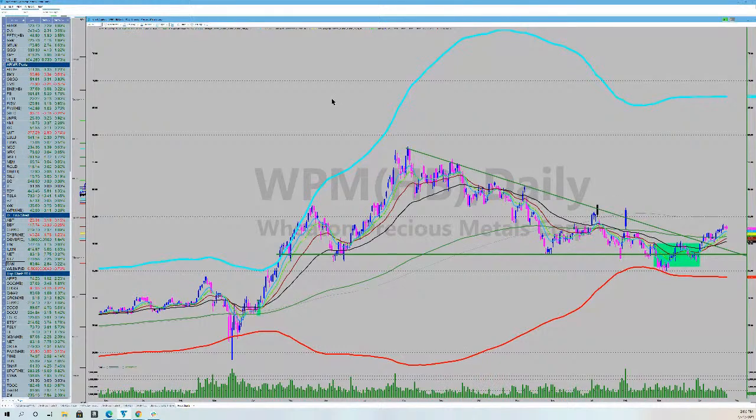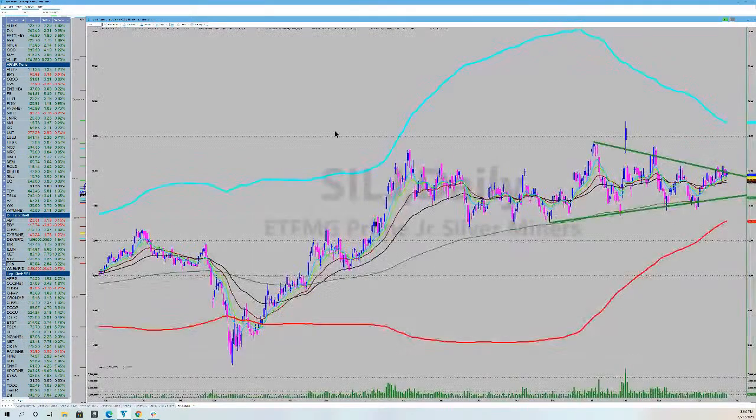All right, so we've earned the right to take more risk. SILJ is where I'm going with that risk. This is another green entry point to me. Okay? We own this position here. If it clears these tops next week, which is like 16 and a quarter on SILJ, that's when I would start adding more to the metals positions.